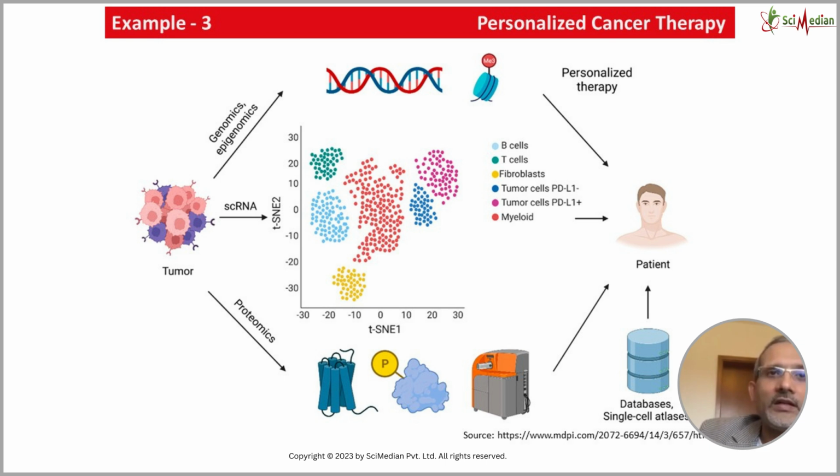This is a third example. In this case, one could take tumors from patients and analyze their epigenome profile, transcriptome profile, or proteomics. Based on the information we would collect for each of the cell types within a tumor, one is able to create personalized therapy or create biomarkers for disease progression and therapy resistance.